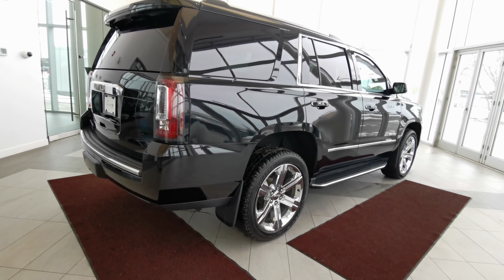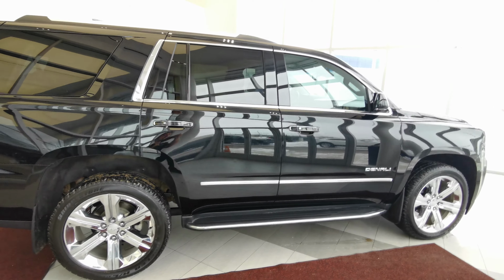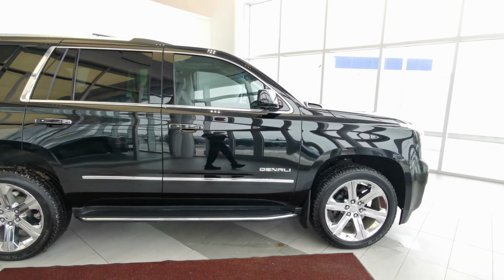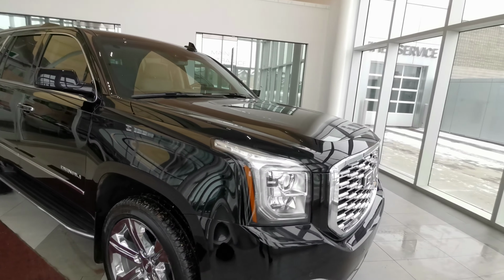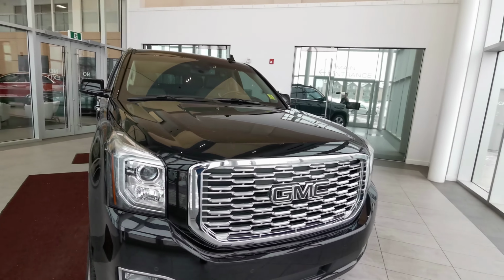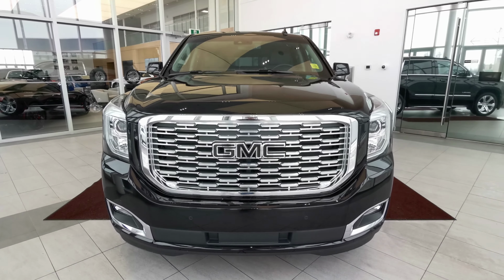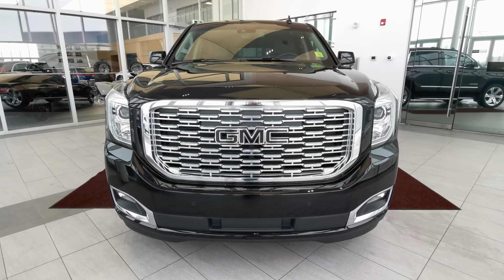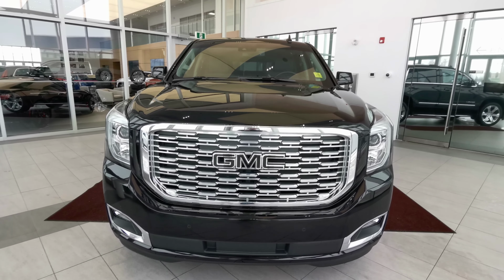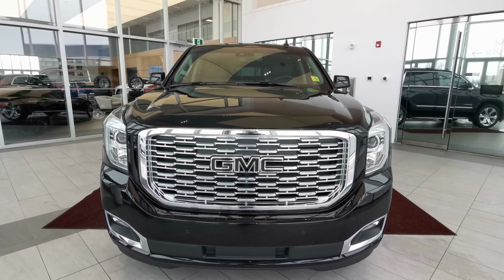Finishing up with the right-hand side of the vehicle, you have your mud flaps in all four corners, chrome trim around the windows and along the door panels. This vehicle comes with command start, LED headlights, chrome front grille with the monochrome badging, front parking sensors with the fog lights. You also have your shark fin antenna, which is above the driver's seat.